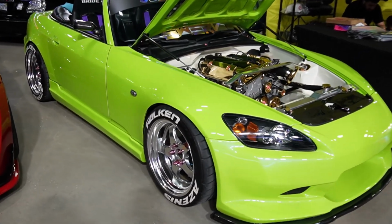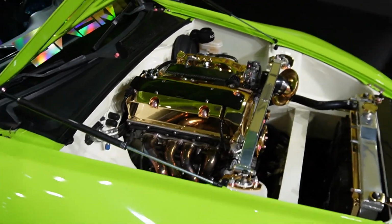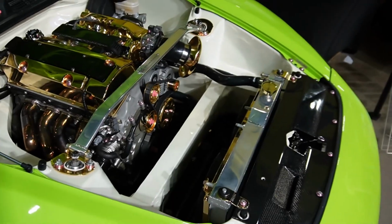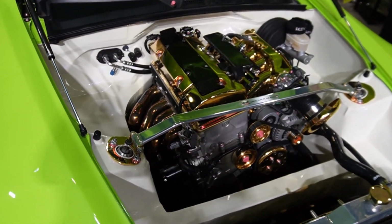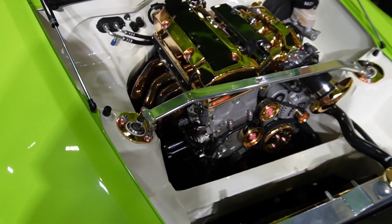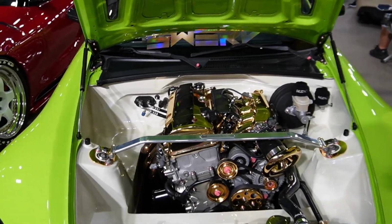All right, now we're talking. Look at this. S2K. Oh, plated K, bro. Sweet. I don't know if this bar is for protection if he crashes. I don't recall another bar being there, but it looks good.